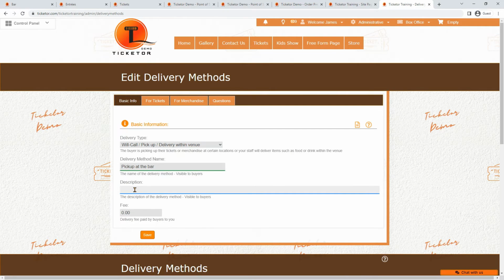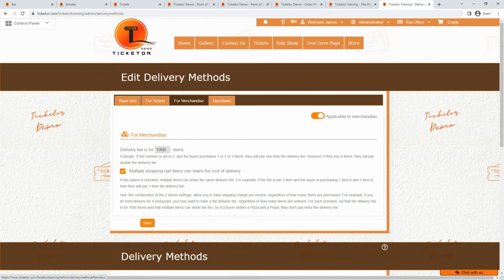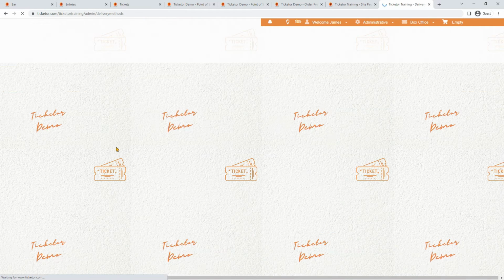Since this method is not used in events, you can skip the For Tickets tab and go to the For Merchandise tab. I enter a large number, 1,000, into the delivery fee is for box, and check the box that multiple shopping cart items can share the cost of delivery. Then save the delivery method.